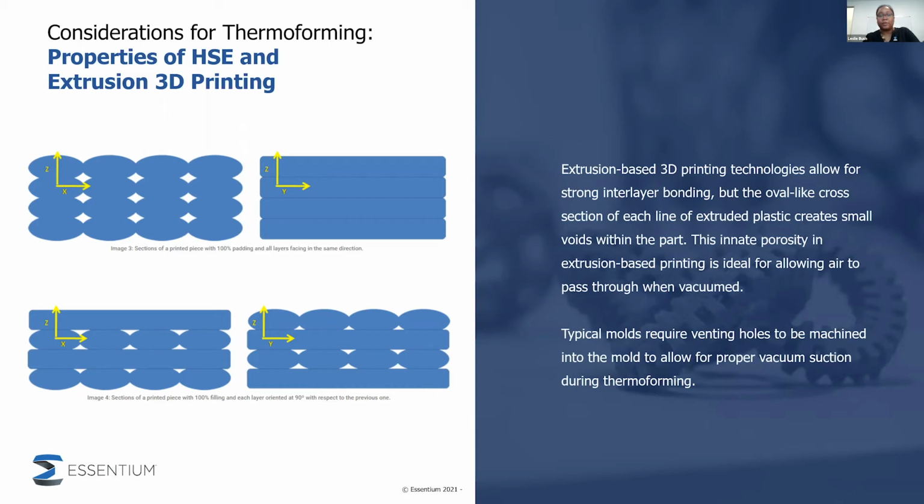mold. So with this, you don't need to do any post-processing, like drilling holes into the 3D print, or adding holes into your 3D model and then 3D printing voids or through holes. That reduces printing time and still allows you to get very strong molds without the need for these venting holes.